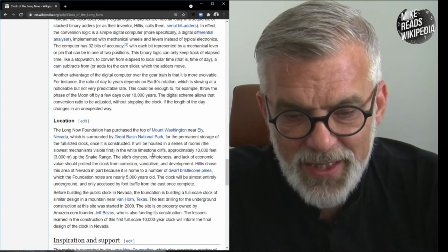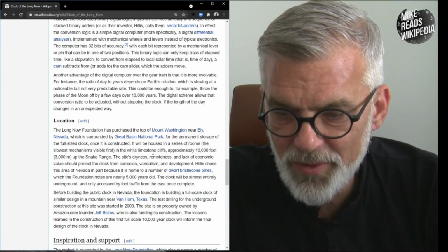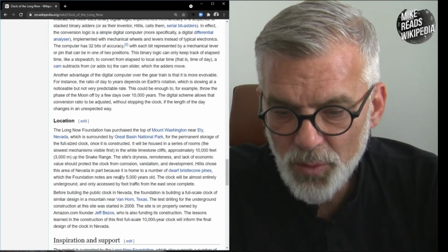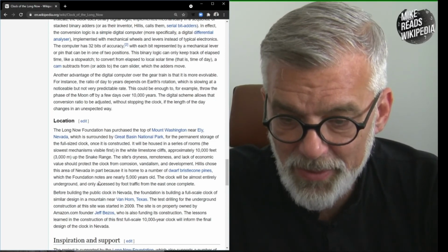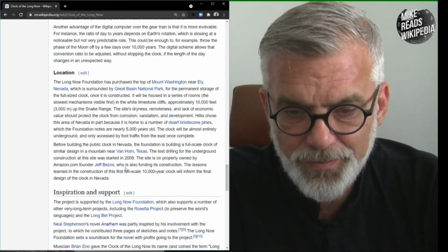Hillis chose this area of Nevada in part because it is home to a number of dwarf bristlecone pines, which the foundation notes were nearly 5,000 years old. The clock will be almost entirely underground and only accessed by foot traffic from the east once it's complete.